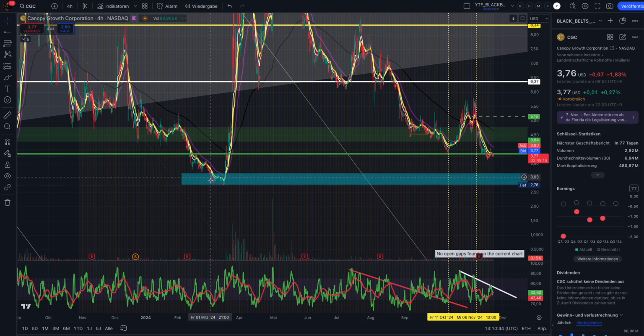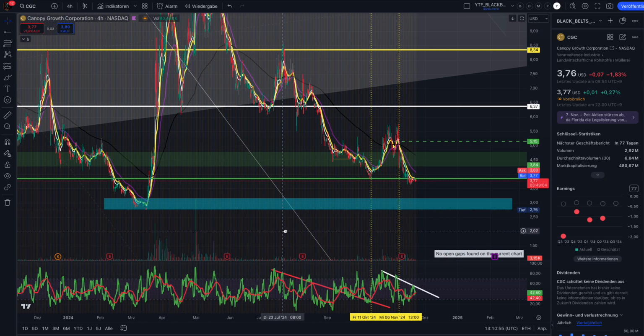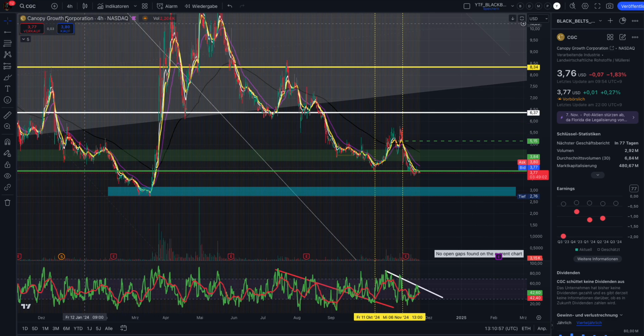As I said, if there is no more dilution, because they want to get the lowest possible price, so something here in the $3 range, $3.20 to $3. Maybe we don't create a new all-time low, but even if we create a new all-time low, this ticker has still very high potential to squeeze.